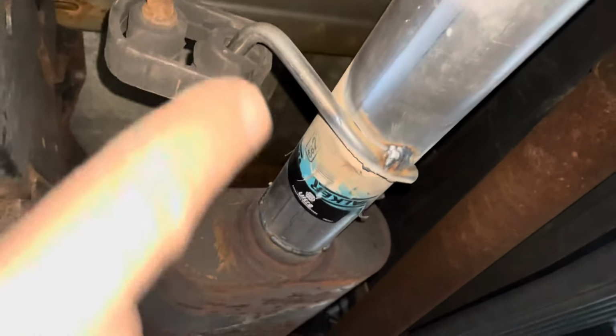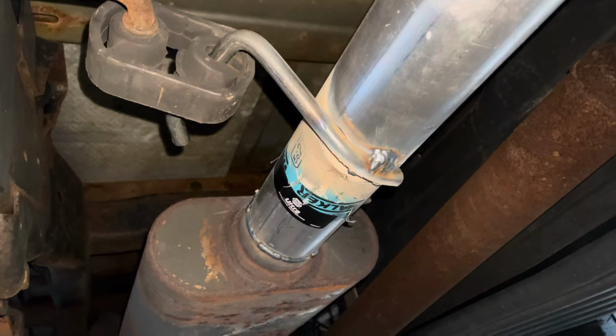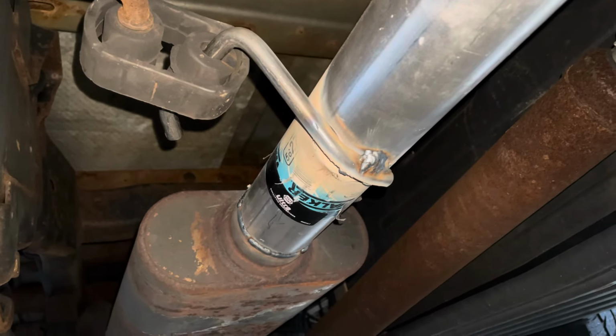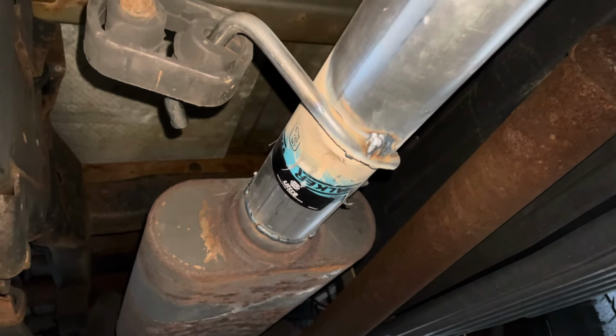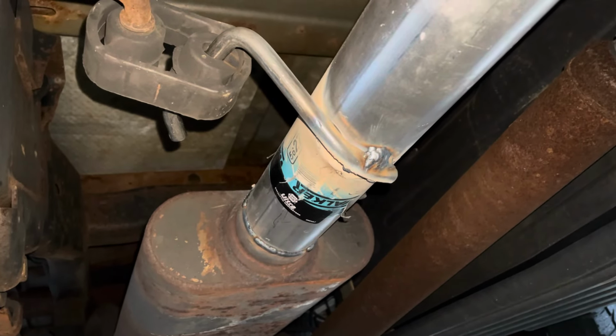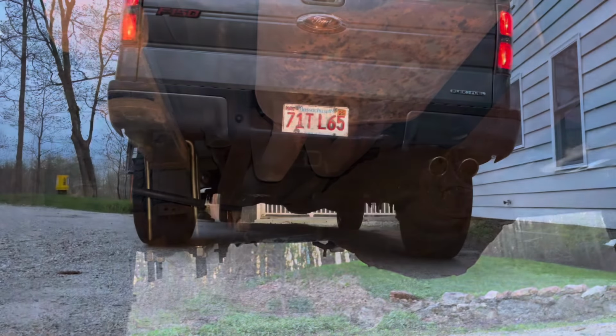And then these hangers were actually on this piece of pipe that I bought. It was a piece of pipe for like a 1 ton box truck or something like that. It was the perfect length. So I ended up using the hangers, I cut one off the pipe and then welded it back on. Fits perfect. And that's the muffler going out to the 2.25 inch tailpipes.